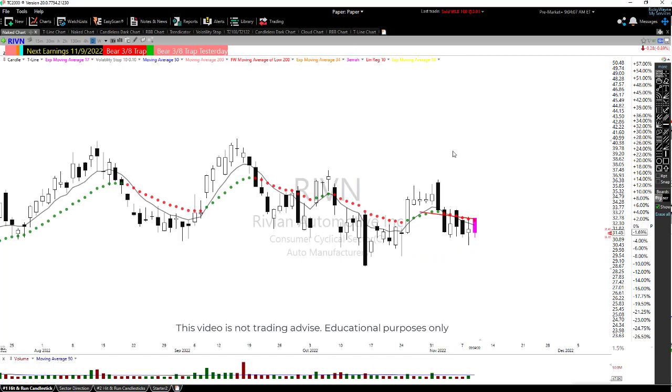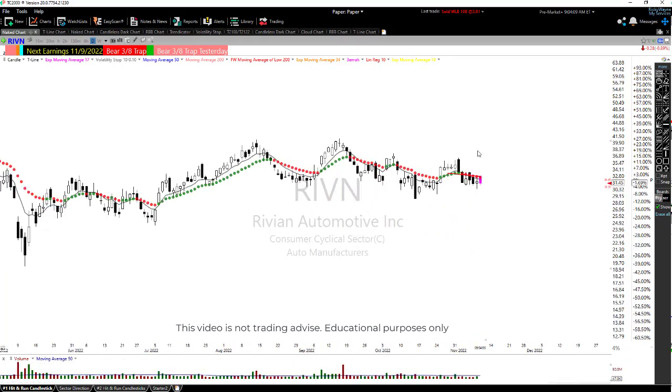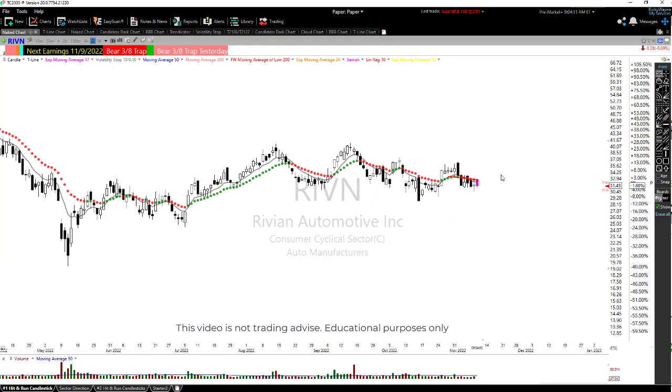Rivian. I see nothing but bearishness on Rivian. There's nothing bullish about Rivian at all. Here we're moving in a downtrend, period. That has to change. There's no amount of price action here going to change my mind on that. We're going to need to see price break out and test and set up.